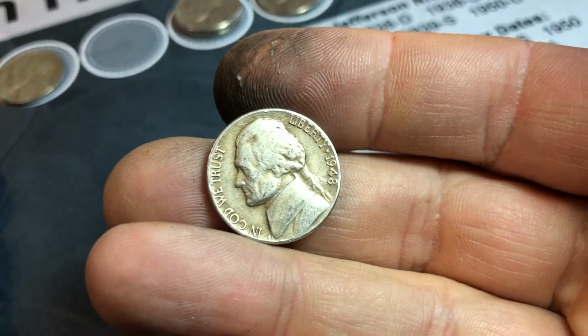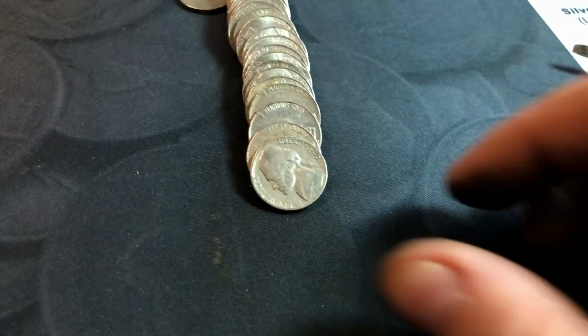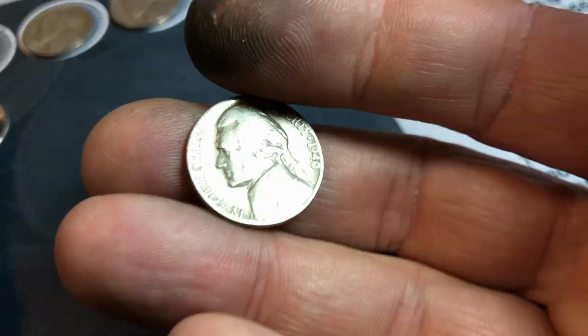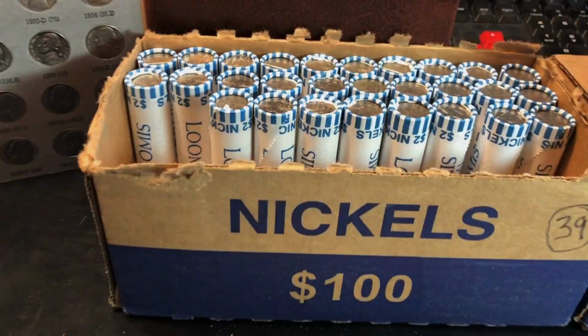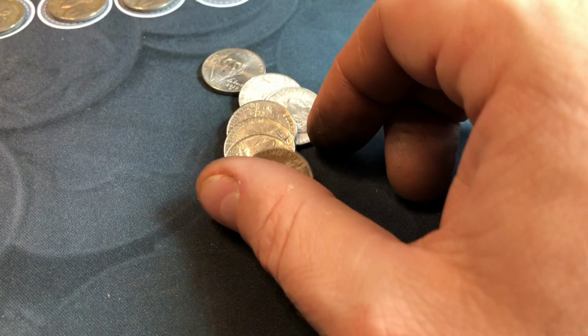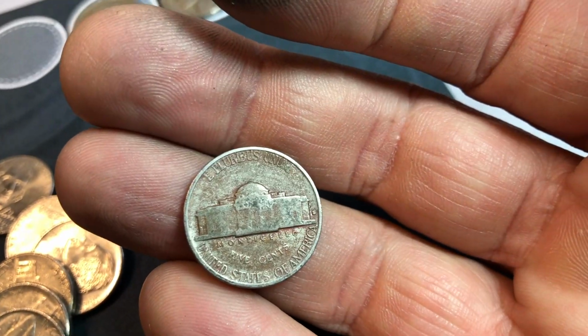Roll number 20, got another 40s nickel, and it's a 1948 Philadelphia. Roll 21, box is staying hot. We've got another 40s nickel, a 1940 Philadelphia. Roll 22, a 1940 minted in San Francisco.